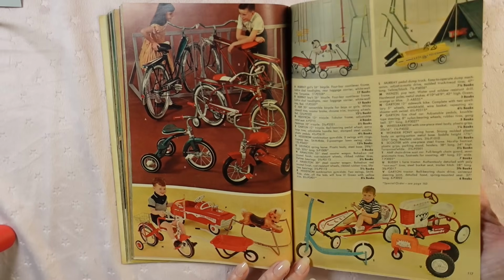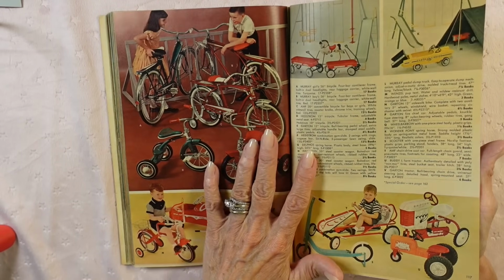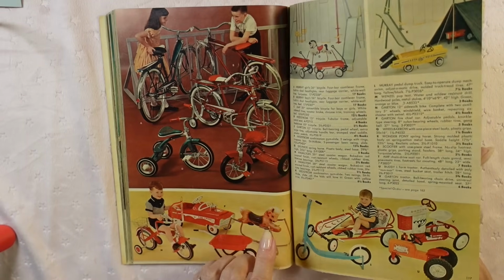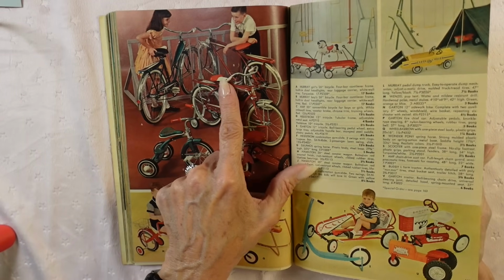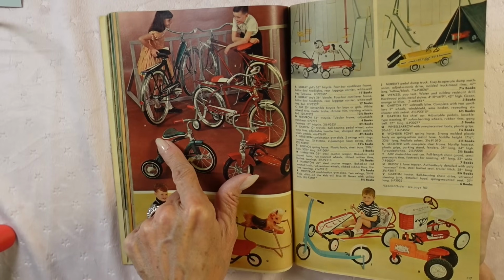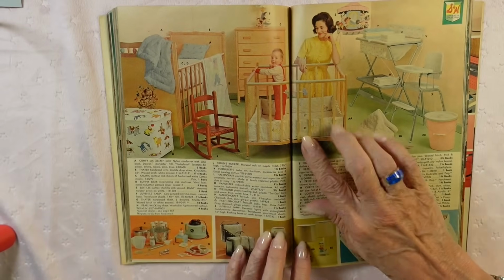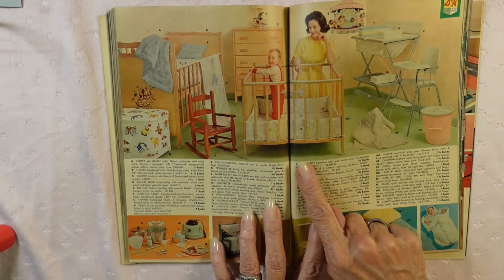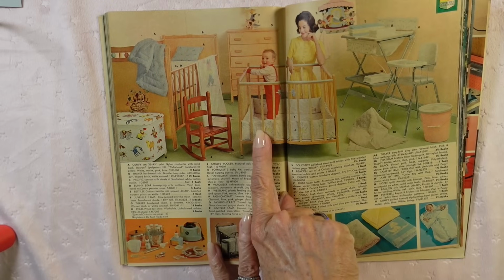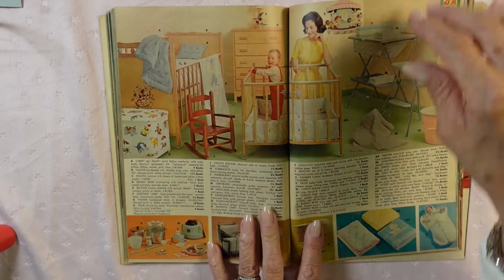Bikes. Wow. Look at these. Oh, these are so cool. Okay. Wagons. Okay, so let's see how much this bike is. A, the girl's bike, 17 books. Cribs. Now look at this crib. Your kid could get his head stuck in here. These cribs are outlawed.